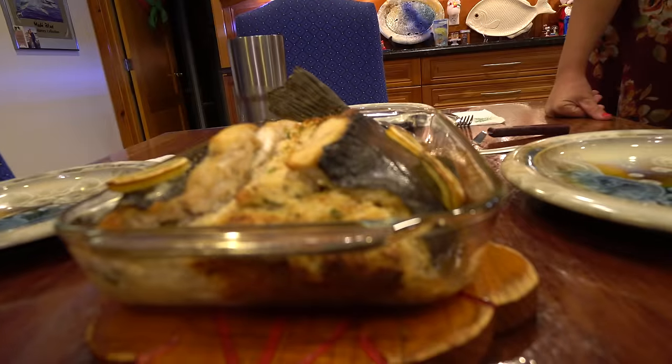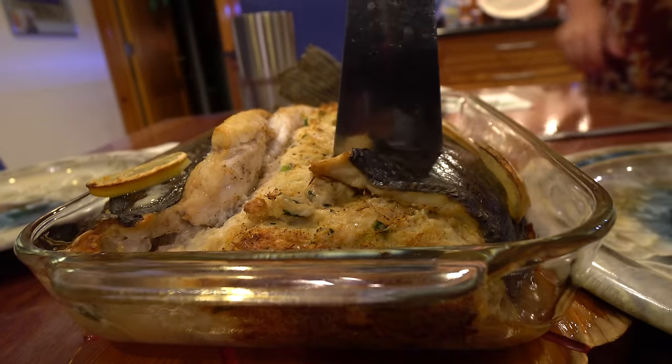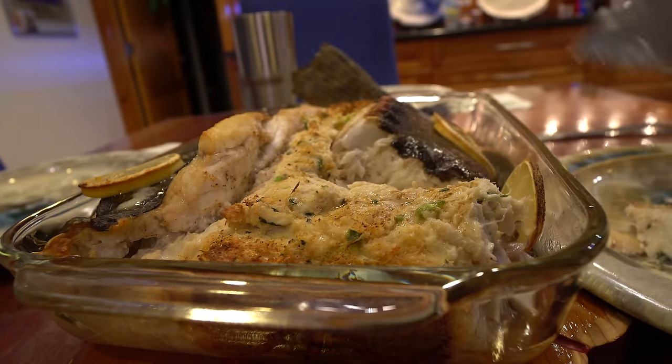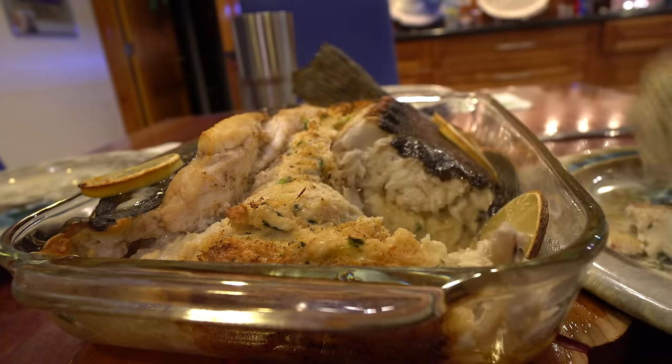So we're gonna dish it up, and I've never done this before, so we're just gonna play it by ear. Just give everyone a little bit of fish, a little bit of the crab stuffing.